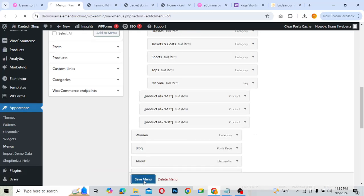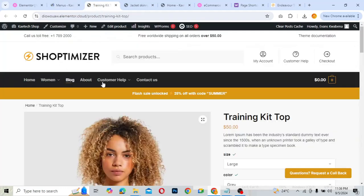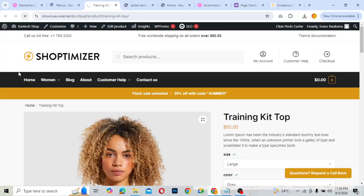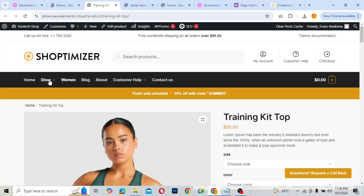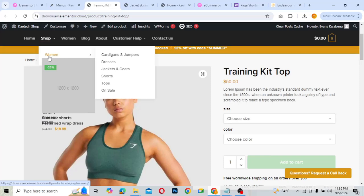Now if I click on save menu over here, I can go ahead and come over here. You see, this is how it is. This one is women, but the moment I refresh it, it's going to change to shop for me. As you can see, this is shop, and you see how it has turned. It means that we did not arrange it the way it's supposed to be.